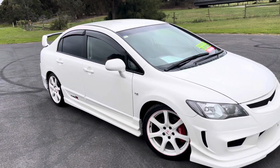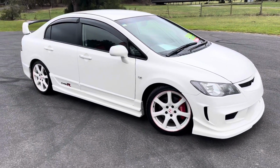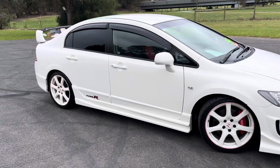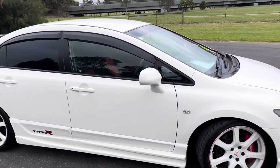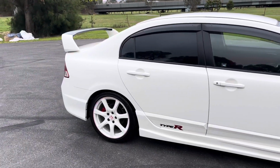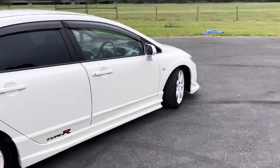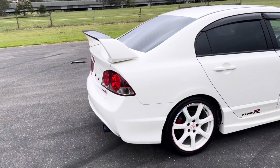My name is Ben. Today we'll be having a look at this 2008 Honda Civic FD2 Type R. This vehicle has just recently arrived from Japan, now available in Geelong, Victoria. Excellent original condition, while also having a few extras such as a body kit, and it does have an aftermarket exhaust as well.